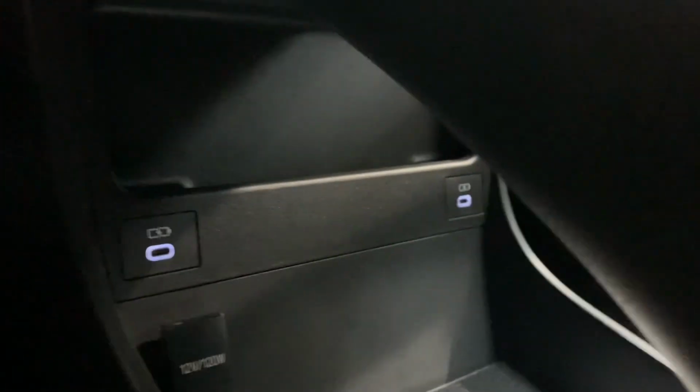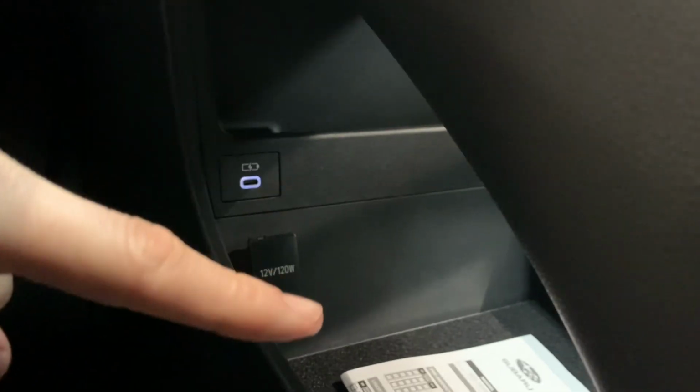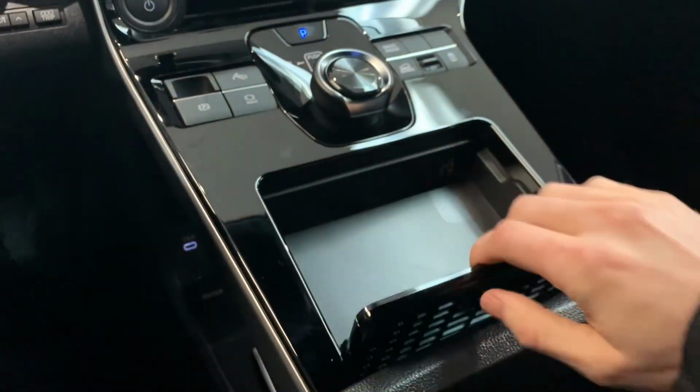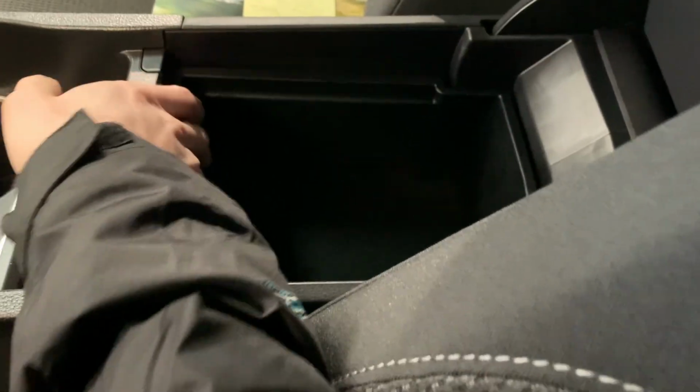Kind of hard to show, but as you can see, there's a little bit of storage space right here, more over here. This guy that I showed, as well as the middle console with the cup holders and a deeper area right here for storage. This actually comes out.